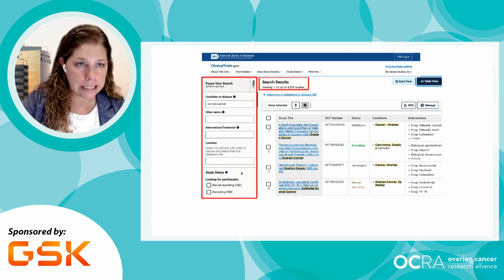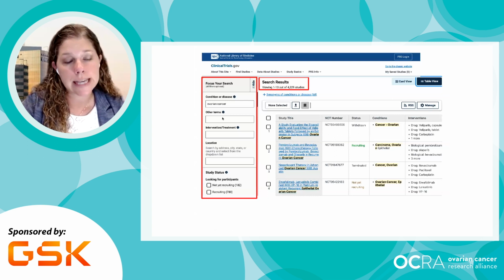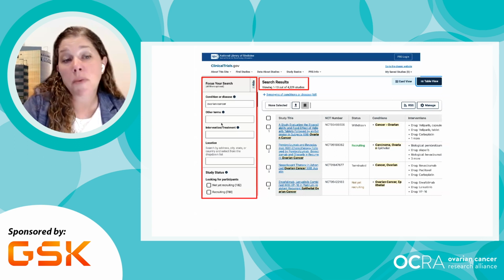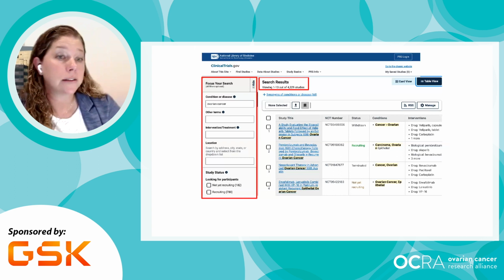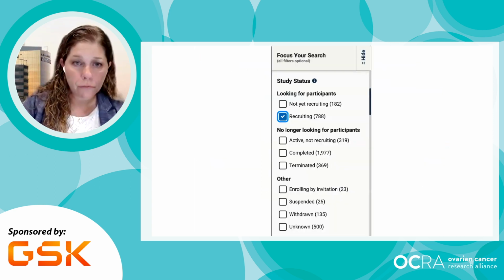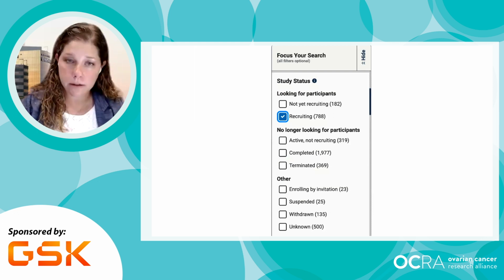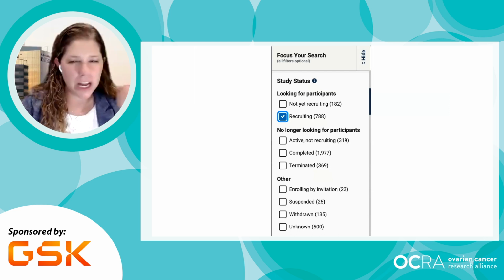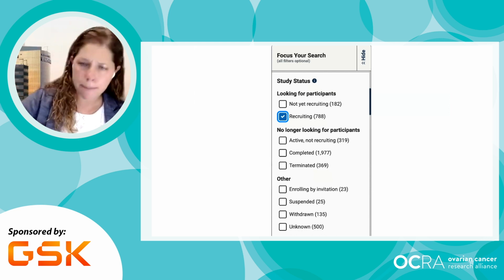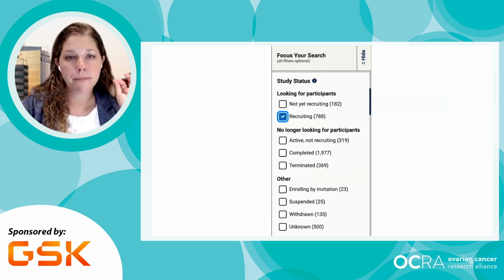So there's a way to continue to focus, right? So you say you put in your ovarian cancer. Well, you could also put in other terms, right? So you could say, I'm interested in PARP inhibitors or mirvetuximab or what have you. So let's do that. So first, we're going to click who's looking for participants, right? Because the idea is, I want to go on this trial right now. So you don't want people that are done. You don't want people that are going to be happening soon. You want trials that are recruiting now. Okay. So you click that.